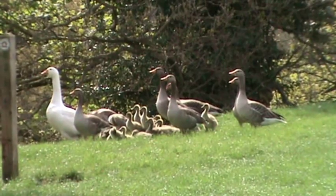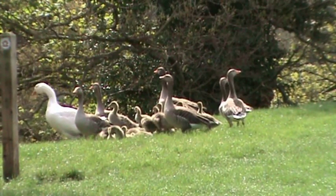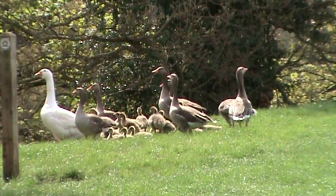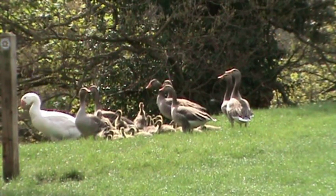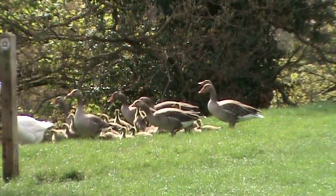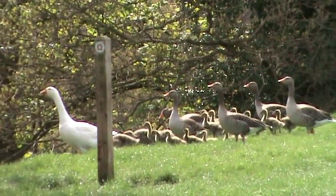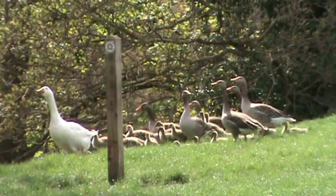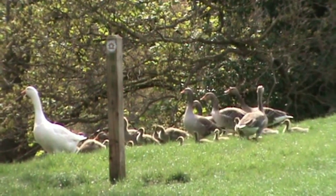Here we are, we've just got a bit closer to them. There's about, I don't know, 10 or 12 goslings there, look. We daren't get too close because the river's there, they might swim off, but oh, we're just amazed to see the farmyard goose with the Canada geese. That's a great shot, is that. You know, wherever you get a river, you can't go wrong at this time of year.